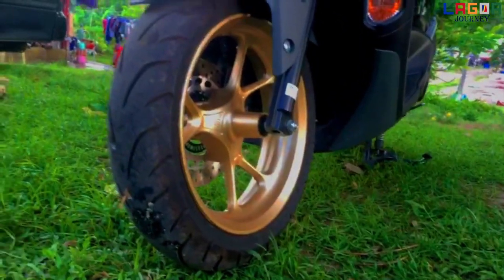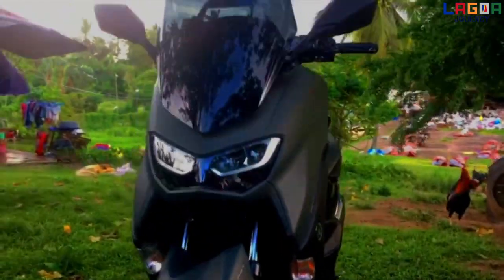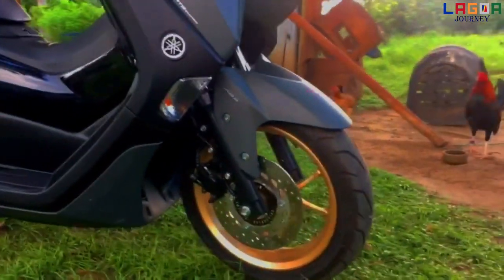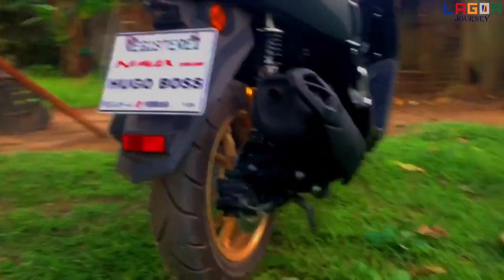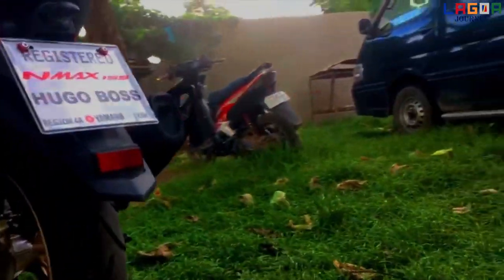Speaking of wheels, the NMAX front wheel is 110 by 70, while the rear is 130 by 70. Big wheels for a big bike, am I right?